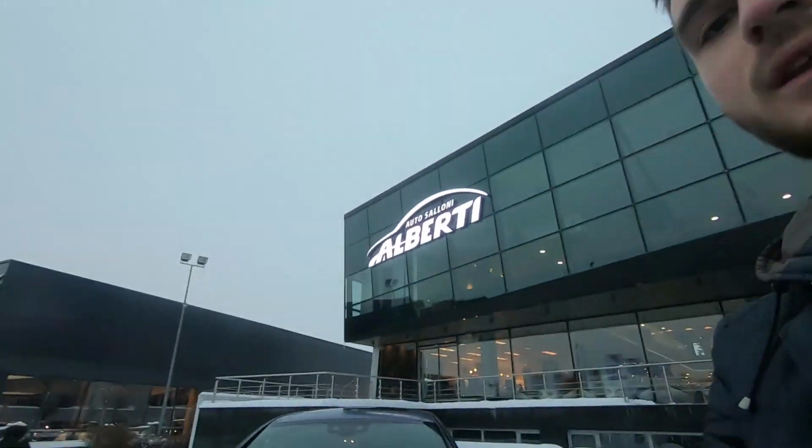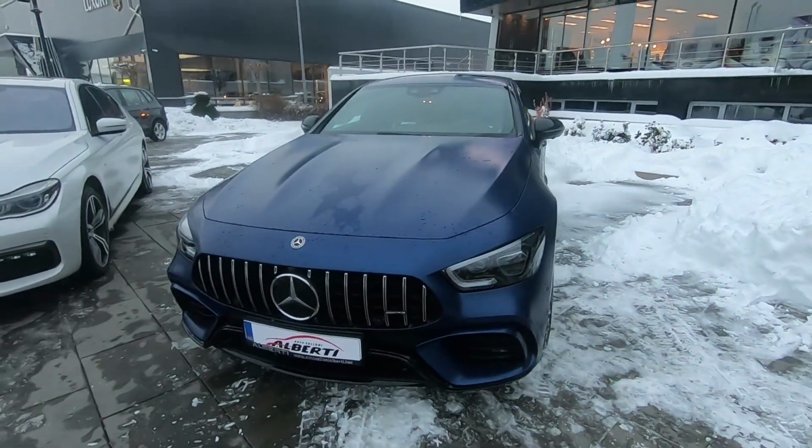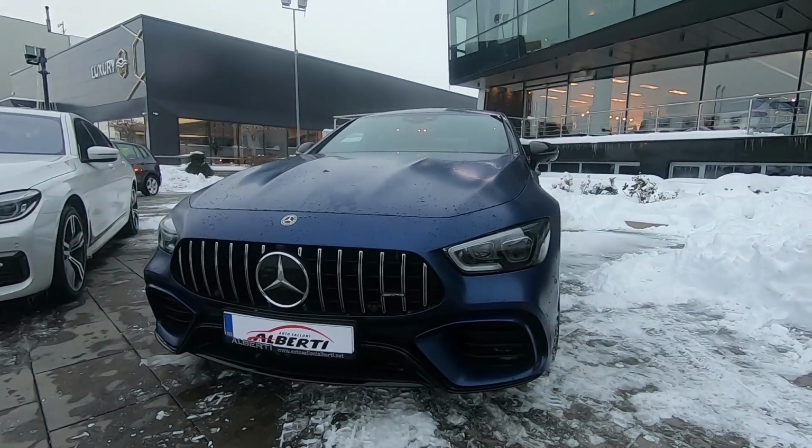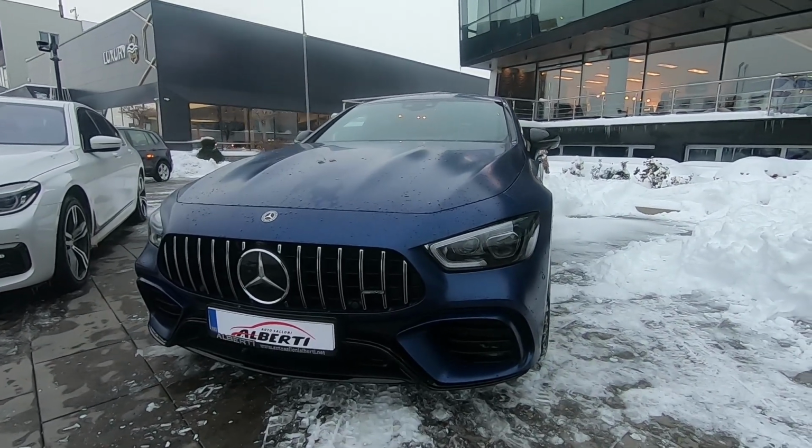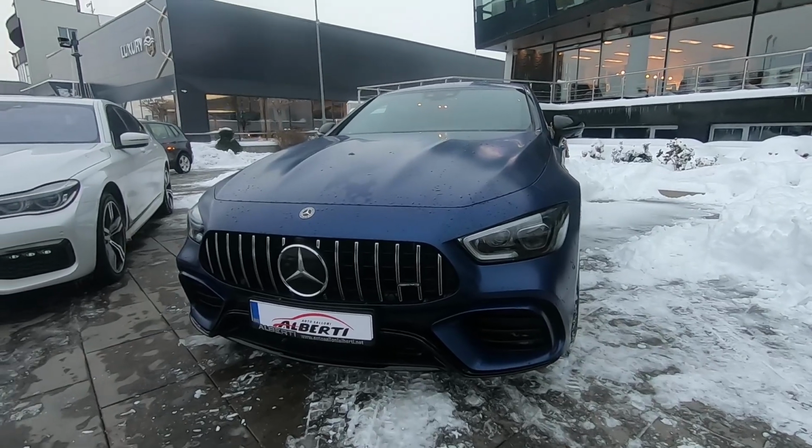So for today, as you can see, we have the 2019 Mercedes-Benz GT 4-door coupe, and this is the AMG model. So right now we are going to start up.